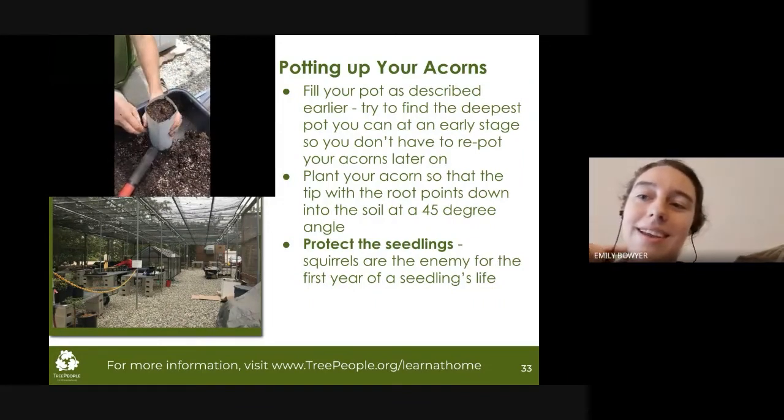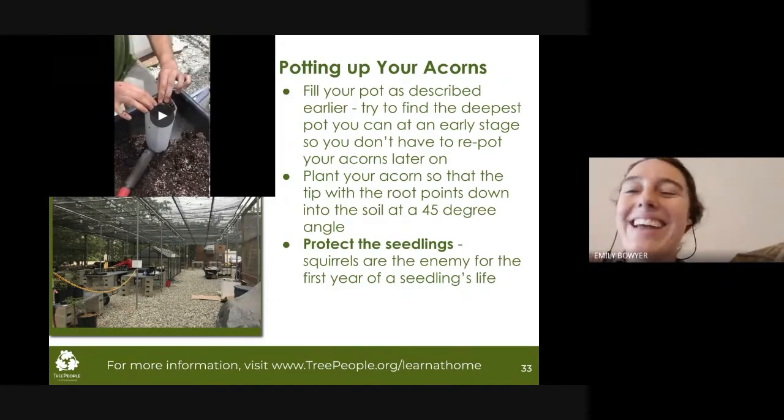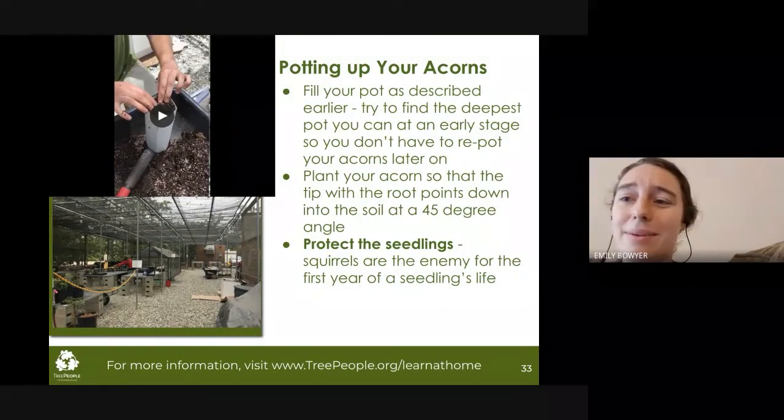Once you've got that, your next goal is to protect your seedlings, because squirrels are evil and they will destroy your lovely plant. Okay, they're not evil. When they're in the acorn form, that totally makes sense; they're supposed to eat those. But squirrels will actually come after a young oak tree for about its first year of life. Even when there isn't an acorn anymore, they will bite the very base of the plant and kill it. That's the worst thing ever. So learn it now rather than when they wipe out your whole batch of acorns.